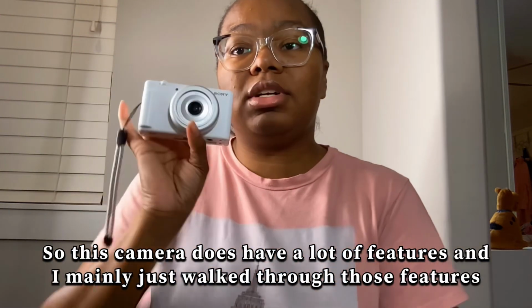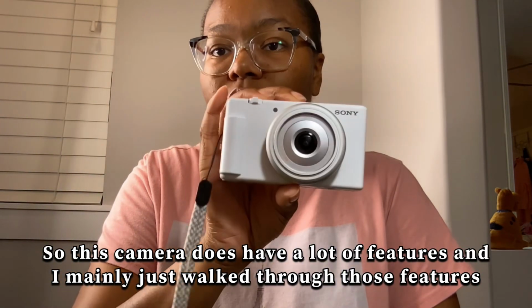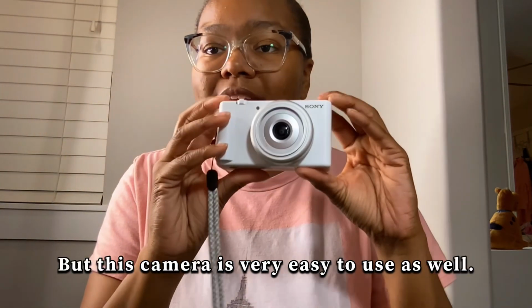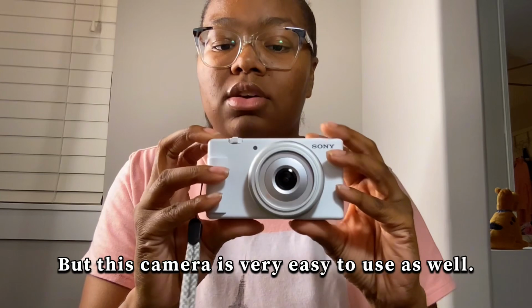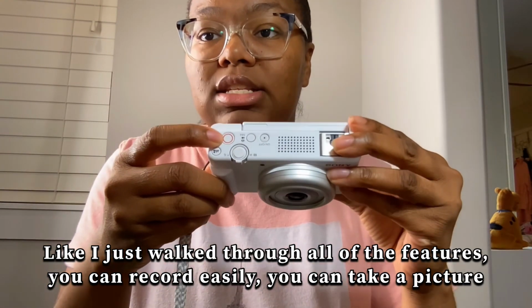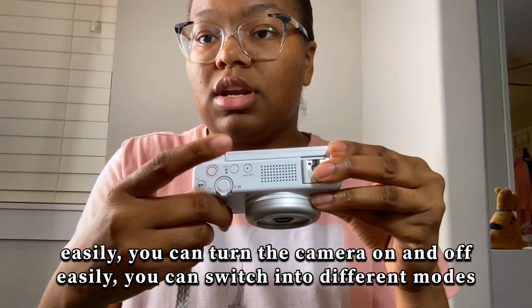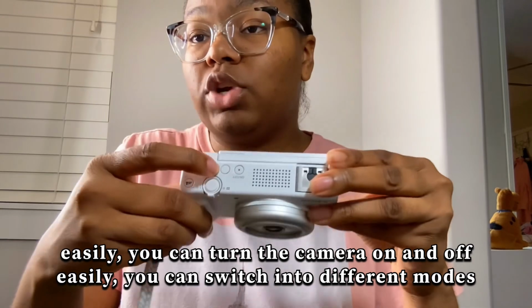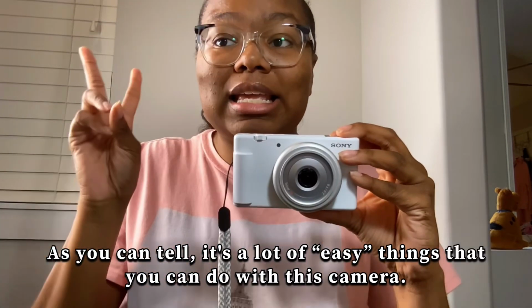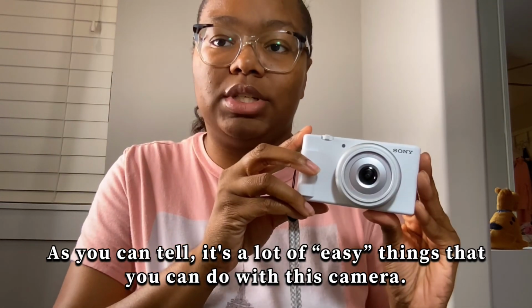So this camera does have a lot of features, and I mainly just walk through those features with you guys. But this camera is very easy to use as well. Like I just walked through all of the features. You can record easily, you can take a picture easily, you can turn the camera on and off easily, you can switch into different modes easily. As you can tell, it's a lot of easy things that you can do with this camera.